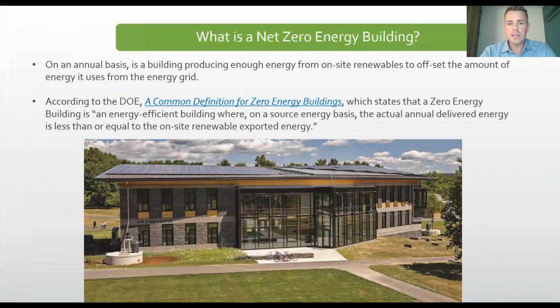So moving in, what is a net zero energy building? By my definition, on an annual basis, it is a building producing enough energy from on-site renewables to offset the amount of energy it uses from the energy grid. As most of us know, our buildings will typically be tied into the utility grid. To break down the definition of net zero in a nutshell, it's: are we producing enough energy on site to offset the energy that we need from the grid?